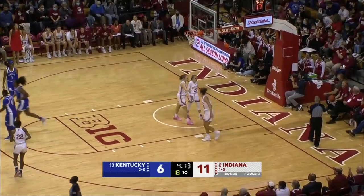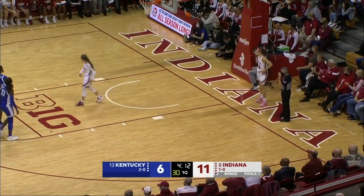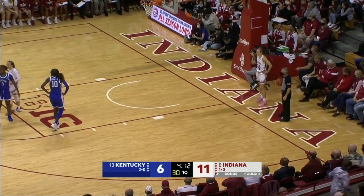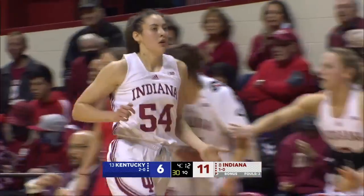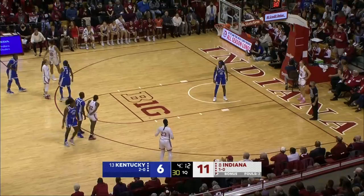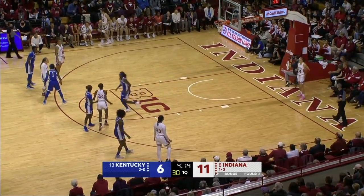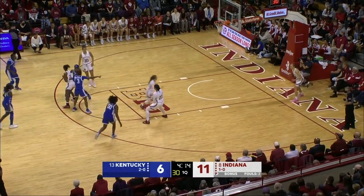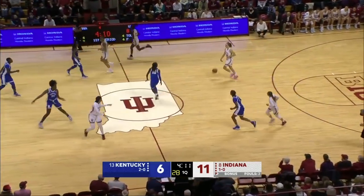Well, Indiana's got the size advantage today down low. Well, and what Indiana has done is they've spread the floor, and then when they attack the paint, they're making the help rotate over, and that creates opportunities for Mackenzie Holmes. So Mackenzie Holmes will get a much-deserved breather. She has all 11 of Indiana's points. Keandra Brown checks in, number 23 in white for Indiana.